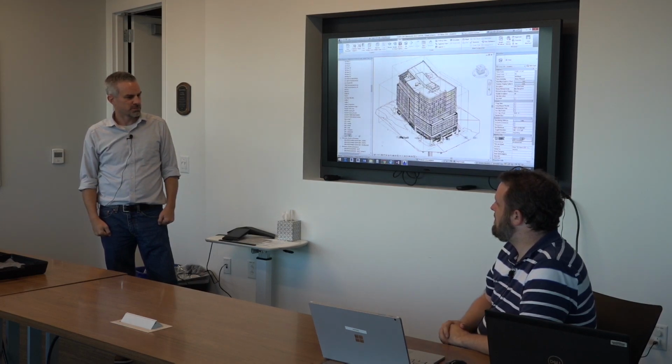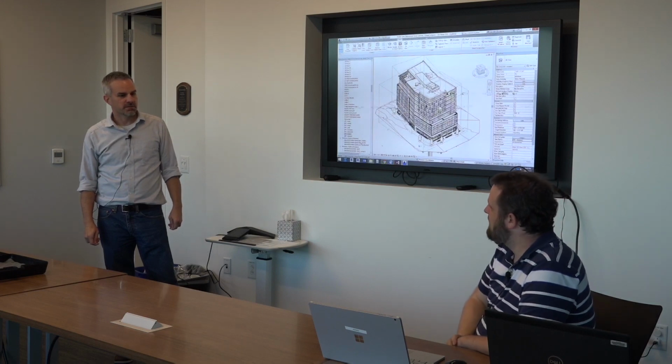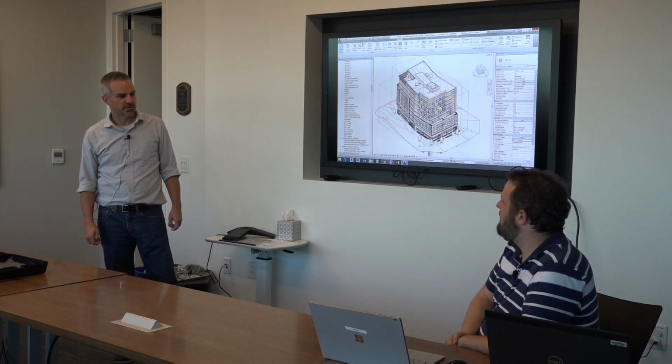What else? Yeah. The height limit also created some. Is the reason the second floor is only a half floor plate because of the height limit? Oh, it actually is. Yeah. The second floor doesn't extend.